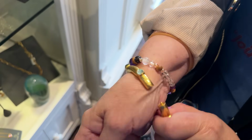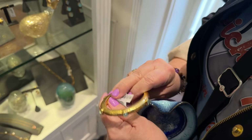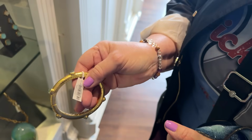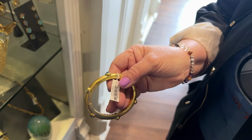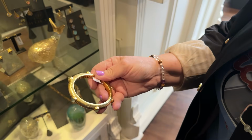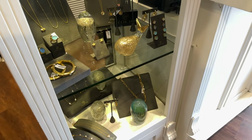Wonder what the stone is and what the metal is. Doesn't seem to say. Does it say anything there? You know, I can't read it. It's very fine print. Catalina hinge bracelet, iridescent aquamarine blue, made in India. Oh, wow. Nice. All right. Let's see what else we have.